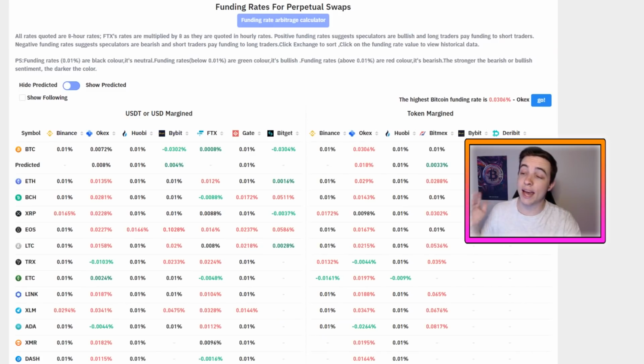Now taking a quick look at the Bitcoin funding rates on exchanges, as you can see here, right now they are still looking a little bit negative in some cases, but for the most part, they have flipped a little bit more positive compared to where they were yesterday at least. So this is a result of perhaps some of those short positions that we were talking about yesterday here on the channel getting squeezed out of the markets as the price continued to head higher.